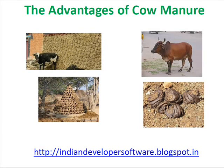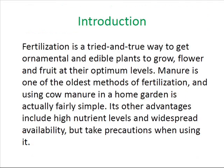The advantages of cow manure. Fertilization is a tried and true way to get ornamental and edible plants to grow, flower and fruit at their optimum levels. Manure is one of the oldest methods of fertilization, and using cow manure in a home garden is actually fairly simple. Its other advantages include high nutrient levels and widespread availability, but take precautions when using it.